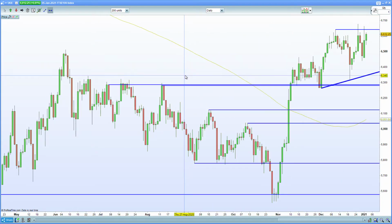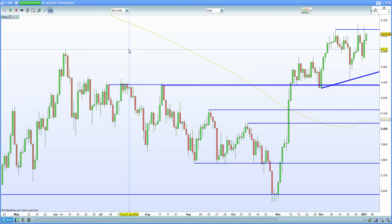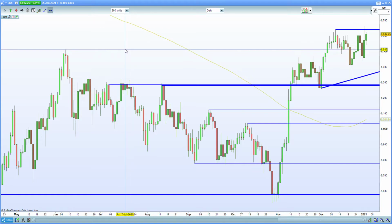In terms of the market really breaking out, is the Saudi oil news really the fundamental catalyst for a breakout higher? Will it negate the concerns regarding this UK national lockdown? I don't think so. That's my understanding. But again, I could be proven wrong.